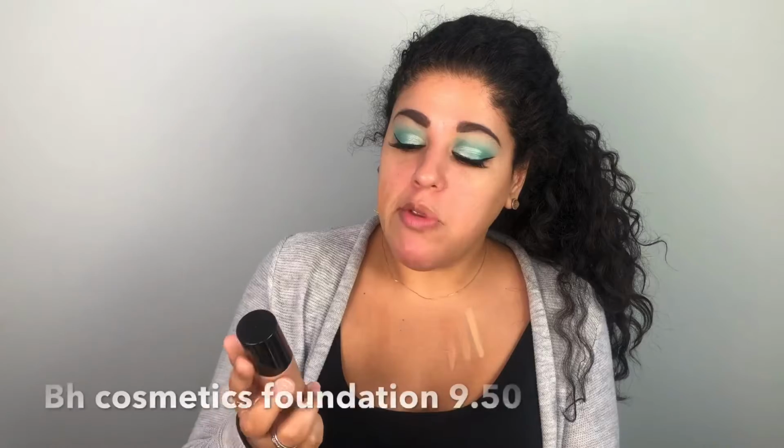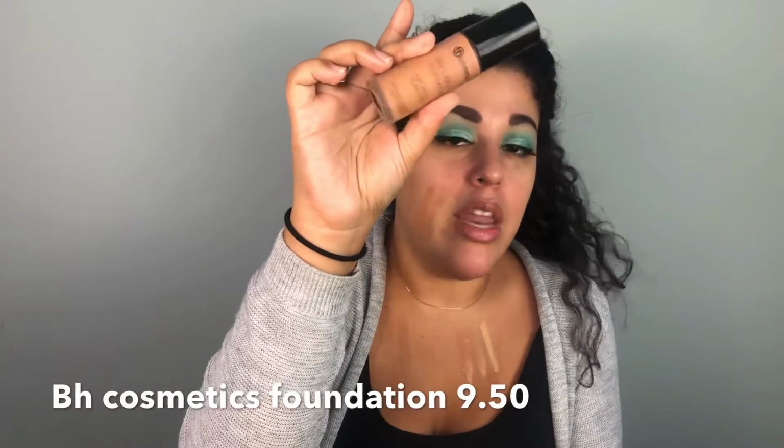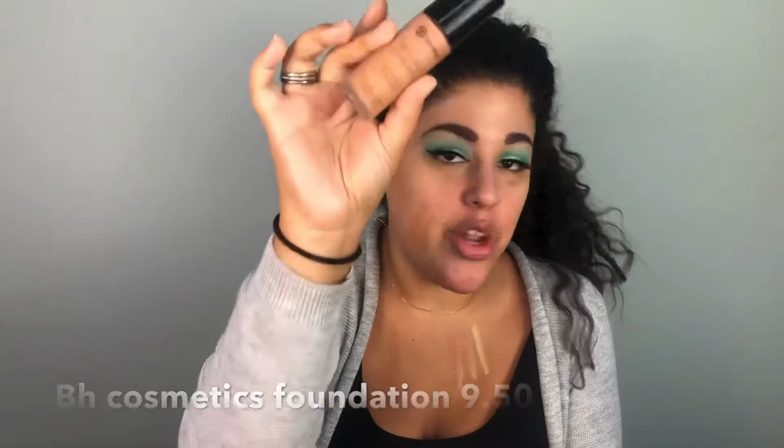The next one is from BH Cosmetics. This is not my shade. Anywhere, anytime, any day. No, no, no. Since BH Cosmetics is mostly an e-commerce brand, I tried to order this foundation I don't know how many times. I think I did it twice. One was too light and one was too dark. The shade of this one is Sand, 217 Sand. You have to be very tan to wear this.